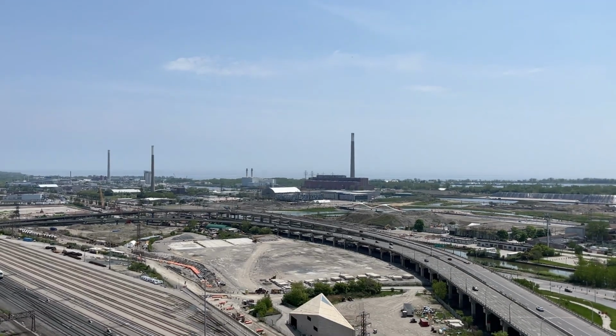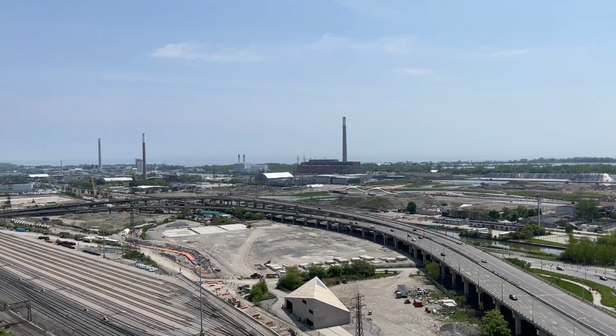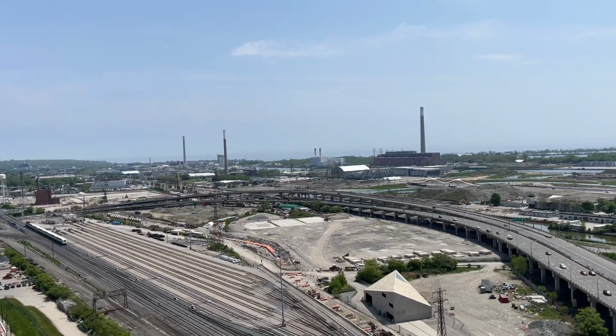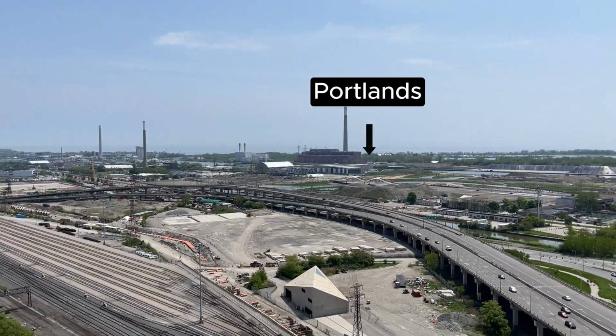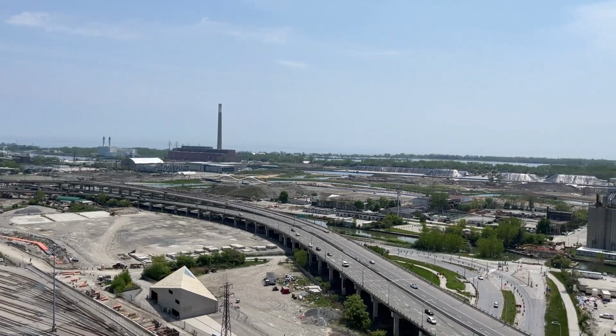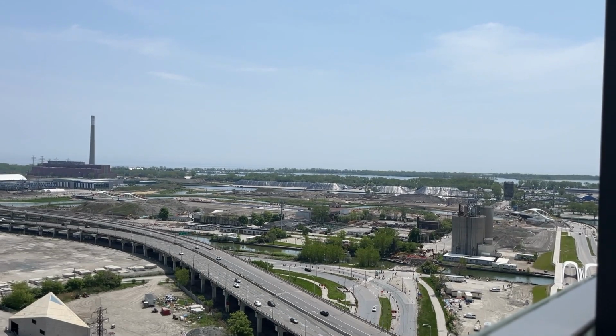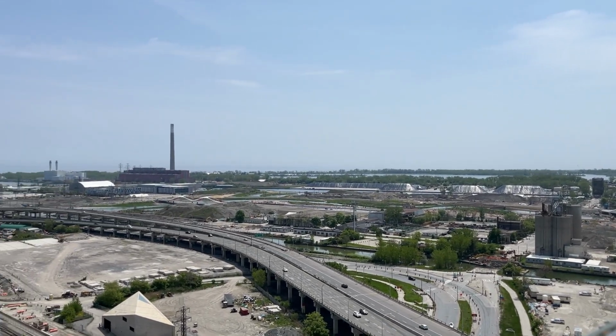So here you're looking out east, you will get tons of sun exposure during the mornings, and you're also overlooking Lake Ontario, so you can see a bit of water, which is nice. And you're also overlooking Portlands. That's a massive development coming up in the city, so that whole area is going to be developed, which is good. But for now, you'll have to face some construction, but it is at a bit of a distance, so you won't hear much noise.